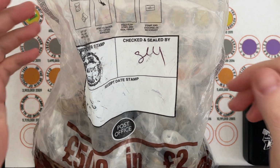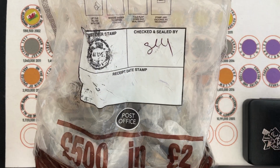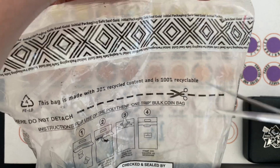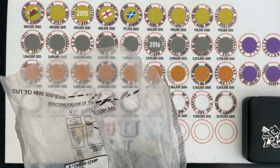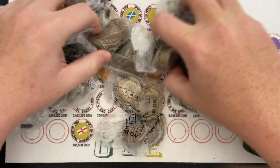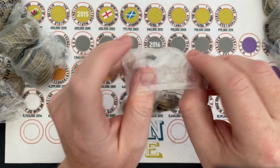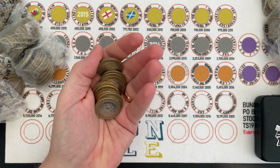So after last Sunday's episode where I got a cash in, did £1,000 worth of £2 coins, I got another £500 bag, rollover bags inside, from the same post office, from the same person. Possibly this might even be the second part of a cash in, because £1,000 was cashed in but I ended up with £1,500 worth of £2 coins. So you just never know. This might be the second half that we didn't realise that we had or needed.